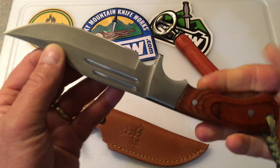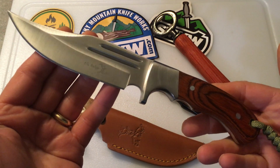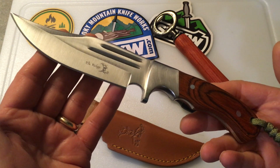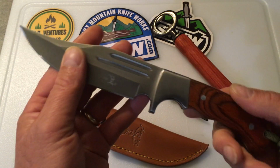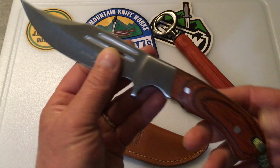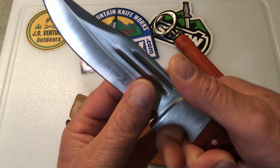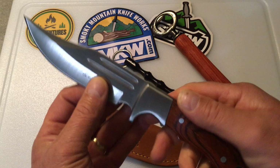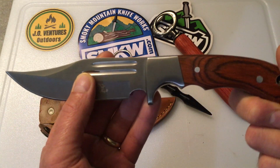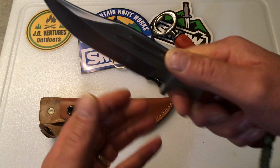It's about 9.5 inches overall. It's an Elk Ridge knife, but apparently they're owned or produced by Master Cutlery. And I'll let one of the other channels that's going to review this say more about the company and the history and that sort of thing. But I liked it. It performed really well. I think it'd be great in a camping situation, an outdoor situation. It's really too big to carry as an everyday carry, of course, but it is really cool looking.